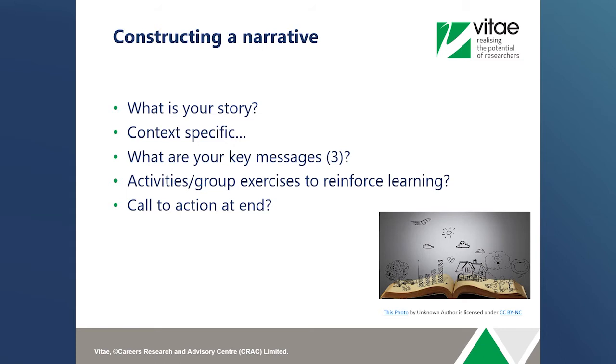If you were doing a pitch for investors, you could use the rule of 3 to get 3 short points across. Or if you're presenting at a conference, you might want to think about 3 key points that you want to get across to the audience. Just remember, stories have a beginning where you set the scene, a middle, the juicy bit where the action happens, and an end.